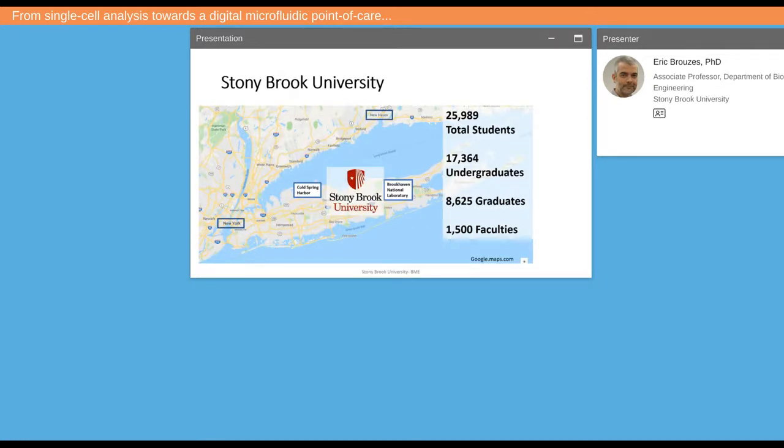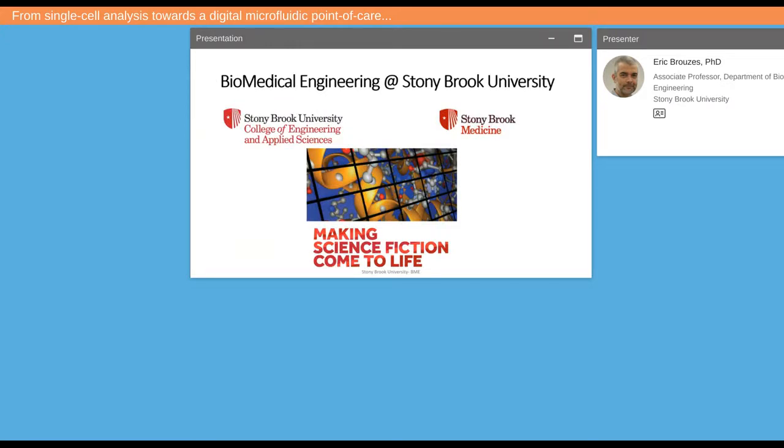Stony Brook University is located on Long Island, close to New York City, and you can see we have about 26,000 students, including about 17,000 undergrads and about 1,500 faculty. The Biomedical Engineering Department is a joint department between the College of Engineering and Applied Sciences and the Department of Stony Brook Medicine.